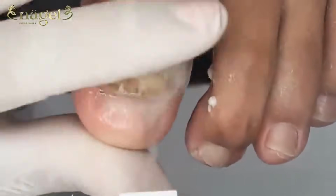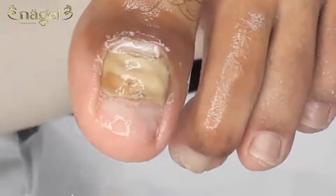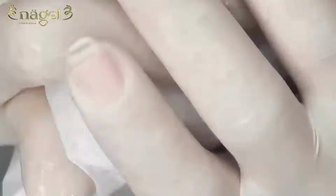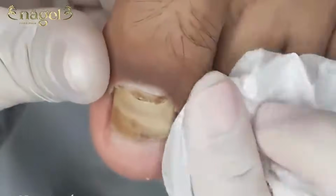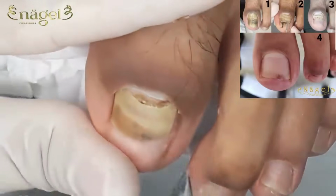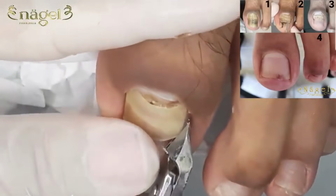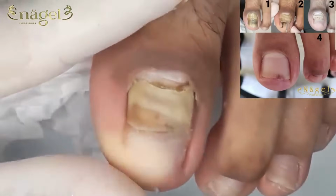Check out the results. The nail is completely clean now. There's nothing blocking the root, and the inflammation caused by the nail growing upward is reduced. Why does this matter? Because it prevents serious infections like from fungi or bacteria. The swelling will go down over time, but it'll take about 3 months for the nail to fully grow back.